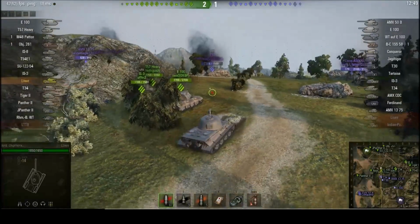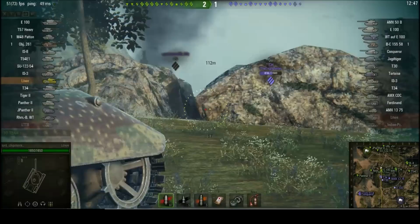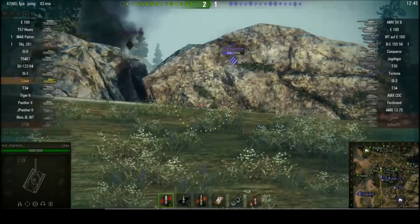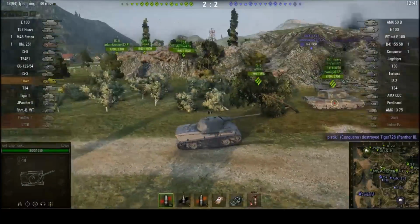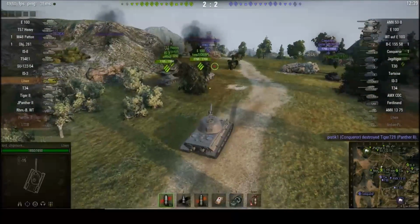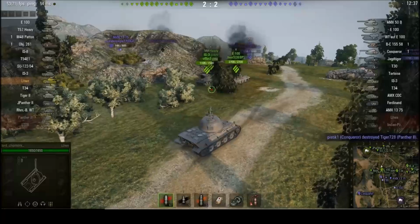And you can see that although the Lowe is a tank that really likes to keep the bad guys at arm's length, we're not sitting at the back of the map. We're getting stuck in. I mean, that's how you're going to make credits, basically. Generally speaking, by getting stuck into the actual fight.